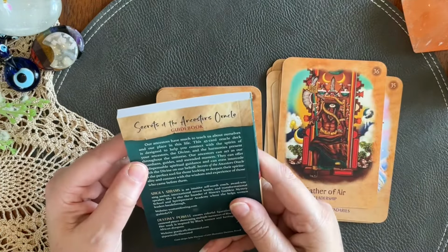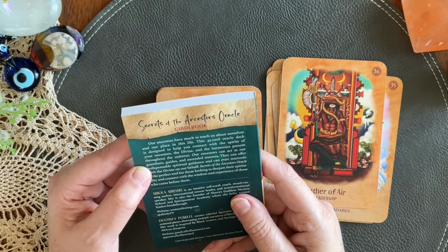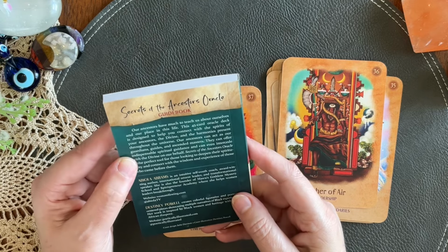The back of the guidebook says that this oracle deck is designed to help you connect with the spirits of your ancestors, the divine, and the harmonies present throughout the universe.